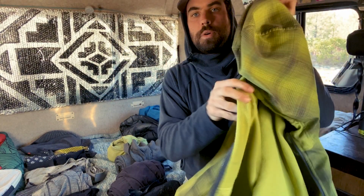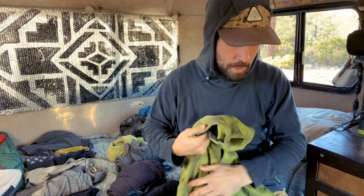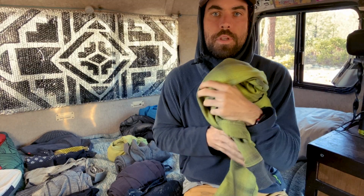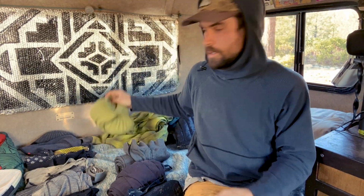This is just a simple, durable jacket. I'll take this on hikes and stuff if we don't have a blanket with us, and lay it out and sit on it and use it as almost more of a blanket because it's more durable than my other jackets.